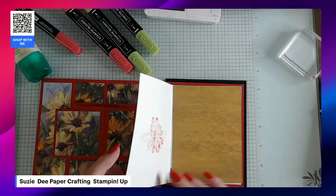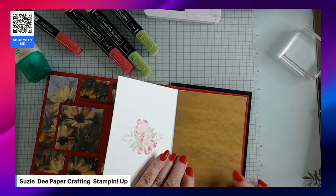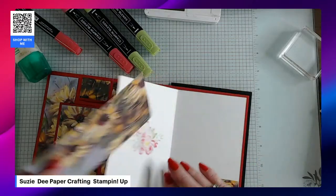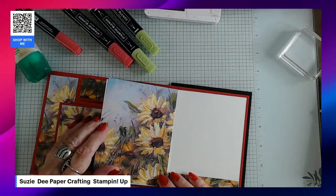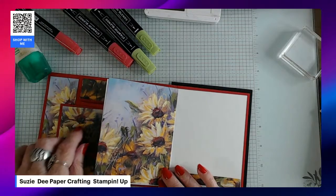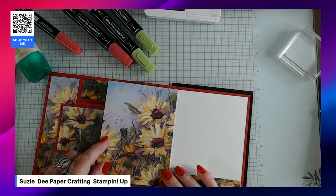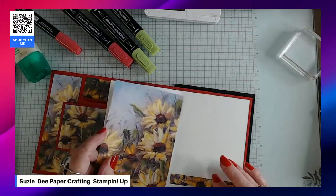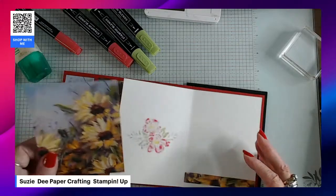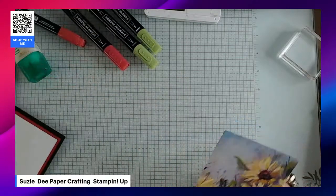So there's, you see what I mean? It goes in here. So we could put that in there to match the other paper, and that's nearly just about right. So I might just trim that a little bit and we'll cover that up. How nifty is that? It's like it was made for it.